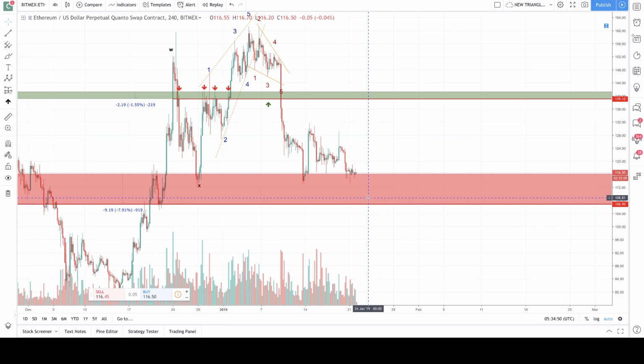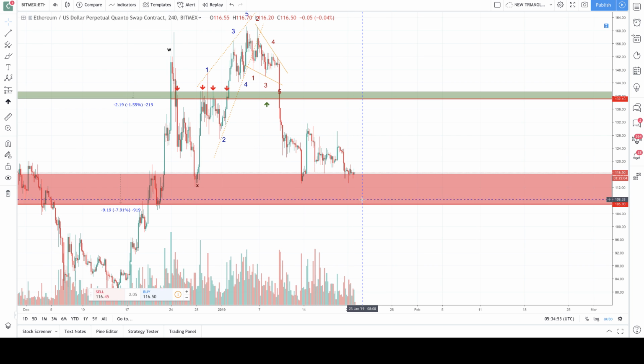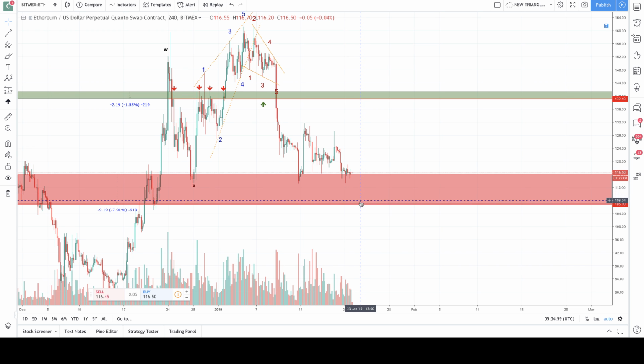It's this entire red box here. On Ethereum, I'm looking to long. Ideally, I'd look to long around this 107 to 110 area. Sorry, to 110 area right here.